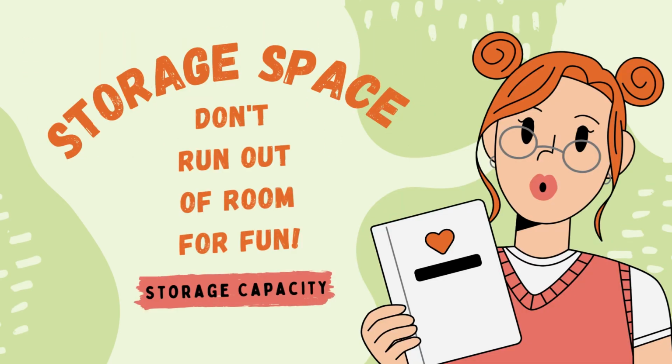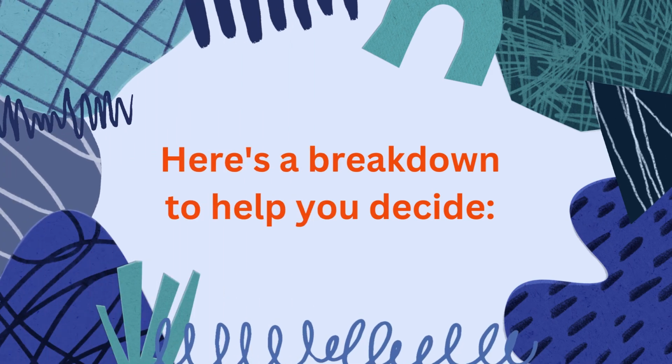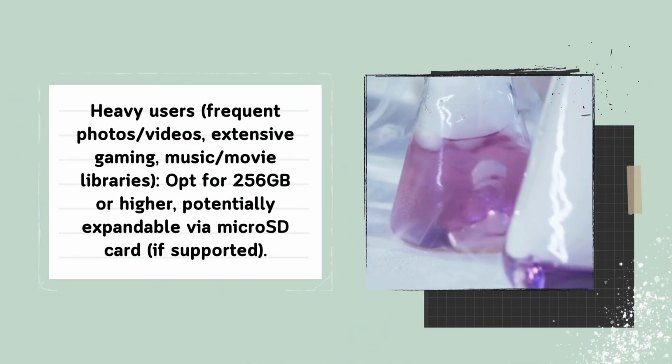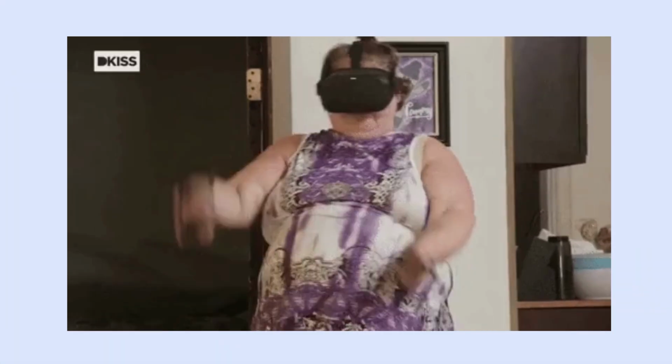The amount of storage you need depends on your individual usage patterns. Heavy media consumers or photography enthusiasts may require more storage than casual users. Light users who have minimal photos and videos can opt for 128 GB. Heavy users who have frequent use of photos, videos, extensive gaming, music, and movie libraries can opt for 256 GB or higher, potentially expandable via microSD card.